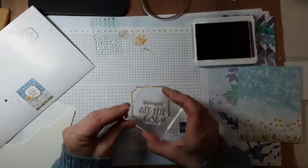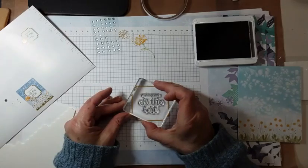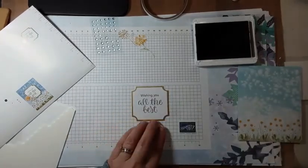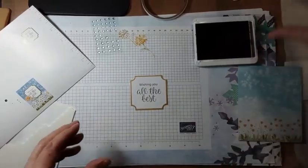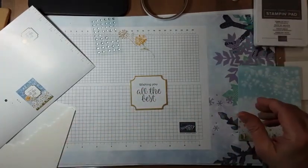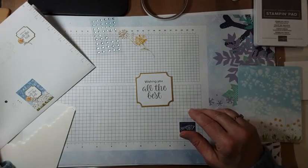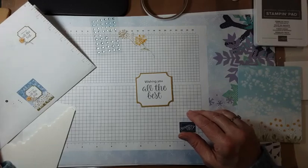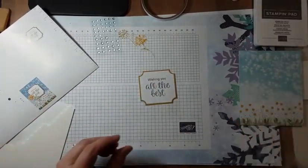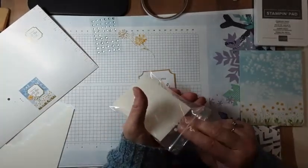So we're going to aim right for the middle. Like this. Hey, looking pretty good. All right. Close this up. All right. Oh, there's where we're going to use one of our glue dots. I see. Where did those go? They are back here. Okay.